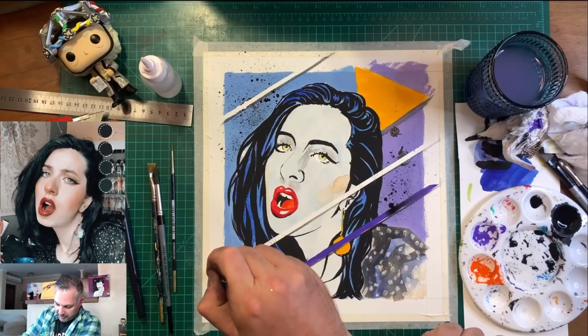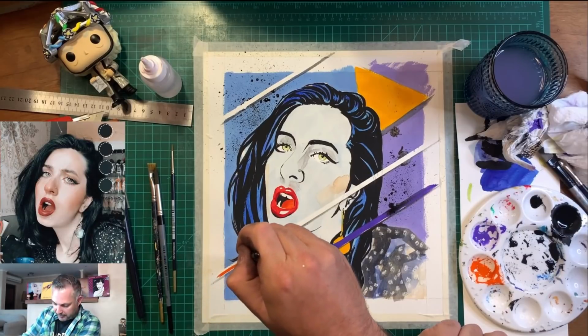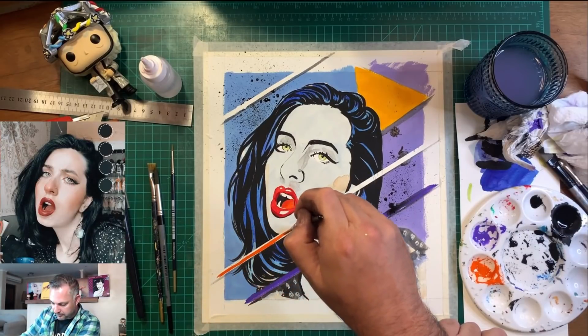So burnt orange going on right now into my middle diagonal.